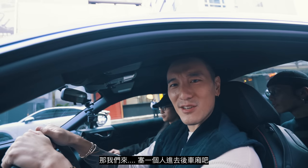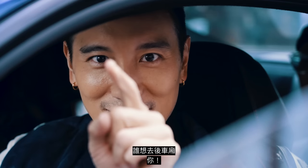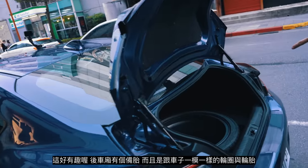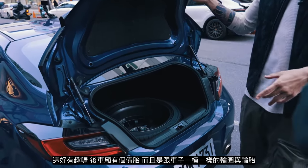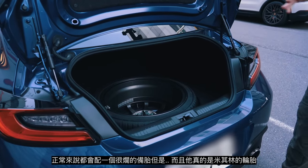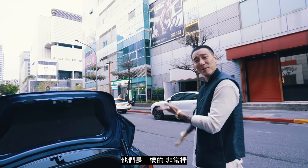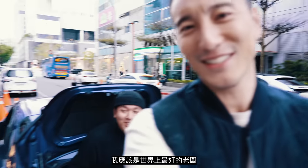And let's just fit someone in the trunk. Who wants to go in the trunk? You. Not the viewer. You, Brendan. Yes, you're going in the trunk. Let's see. This is very interesting. They have a spare tire in here. And this is actually the same wheel as what's on the car. Usually they have like a bad spare tire, but this is Michelin's. These are the same. It's great. All right, Brendan, get in. I'm the best boss in the world.